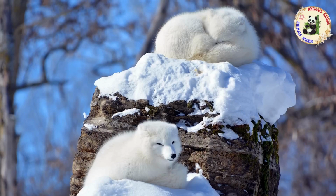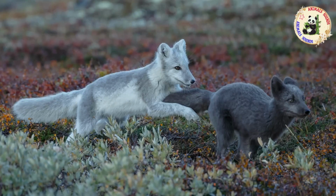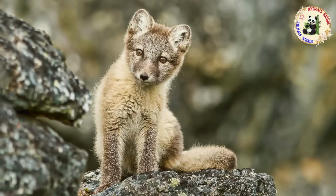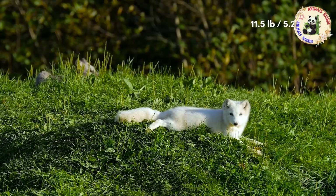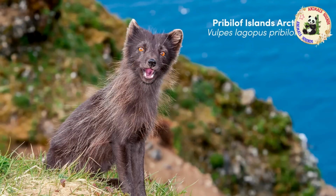Arctic foxes form monogamous mating pairs, with the female fox known as the vixen giving birth once or twice during the spring and summer season. Litters usually contain 5 to 8 pups, also known as kits or cubs, after a gestation period of 46 to 58 days. At 11.5 pounds, the Arctic fox is much smaller, but is another species with considerable variation in pelage.